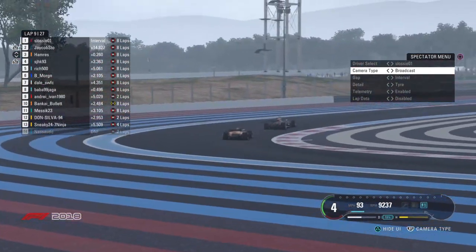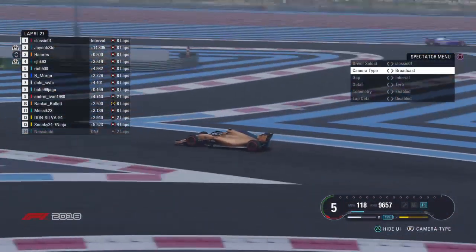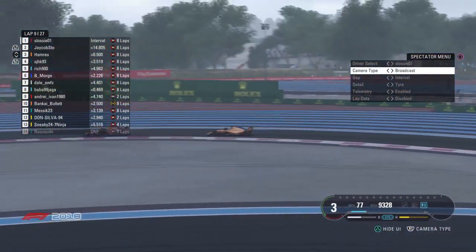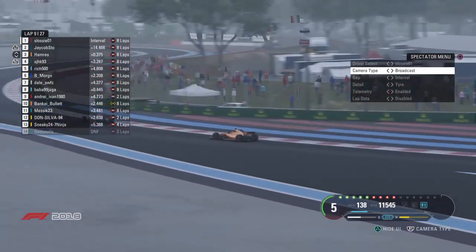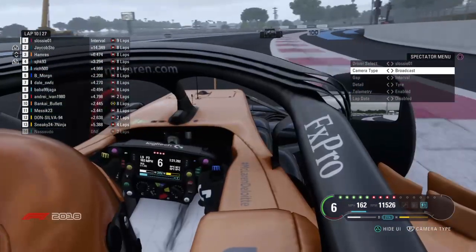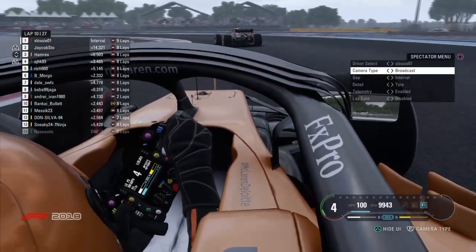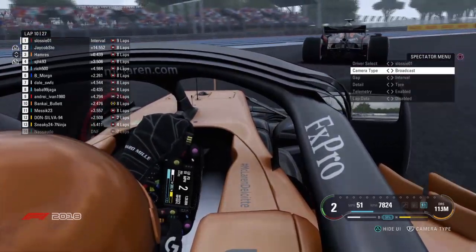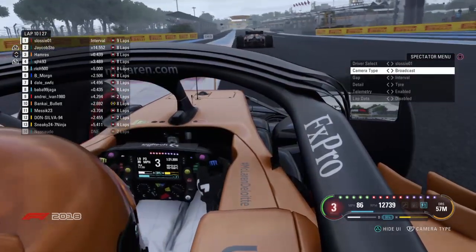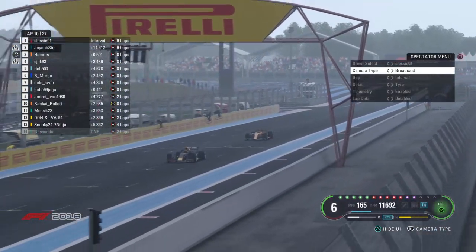Ladies and gentlemen, we got a fight for P2 on the grid right now. But Sloshy is leading the way and he appears to be very comfortable right now. 14.3 seconds ahead of this little fight for second place between the Red Bull of Jacob, who gets a little bit out of shape there. The change of direction a little bit too much for him. And James in the McLaren.